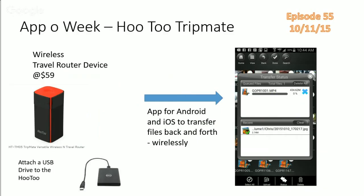The app of the week is the Hootoo TripMate, and this came in really handy for us over this past week. It's a travel router device, and it has multiple functions. We got this one because it has a pretty powerful battery. It's a 10,500 milliamp hour battery built into it, so we can actually charge our phones up to 3 times, and it'll give you power for your tablet or your other devices.